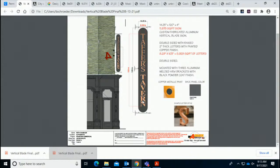I kind of like that. So a lot of this is copper. The front, the southeast corner. Yeah, if you're looking at the front of the building, it'd be the left-hand corner. Left-hand side. Correct. So when you look at the front, you're standing on Main Street. Left front corner. Left front, okay.